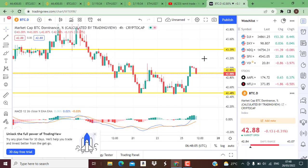Looking at the Bitcoin dominance right here, we see the market on this very level of support, and I've been talking about the market testing the level of support, and you should also look out for a fail swing. We see a little bit of fail swing at this area, and the market begins to move to the upside and to this very level of resistance.